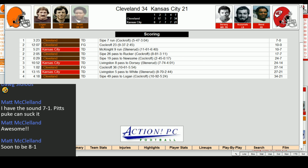If you joined us late, let's go through the scoring. Sipe on a 7-yard run. Sipe had a good day running the football. Made it 7-0. Cockcroft's field goal early in the second made it 10-0. And then Ted McKnight on a 9-yard run made it 10-7. Kansas City was in this, but Sipe took over. 26-yard pass to Rucker and a 19-yard pass to Newsom just before the half minute, 24-7. Then back came the Chiefs. Livingston and Dorsey from 8. And then Livingston to White for 5 in the fourth quarter. Made it a 1-score game. But Sipe found Dave Logan for a 49-yard touchdown pass to pretty much put it away. 34-21.